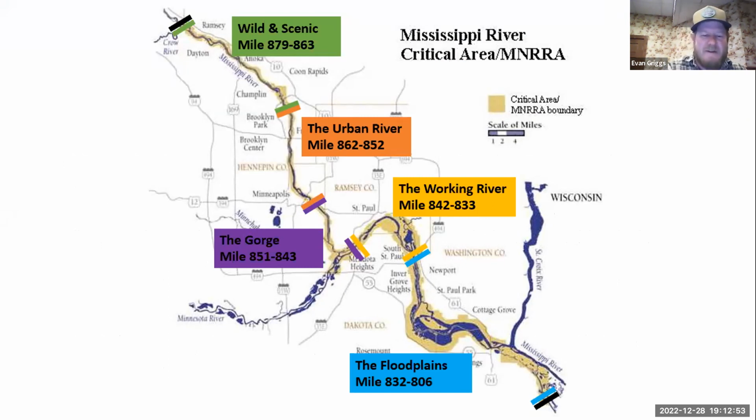So up on the top of the screen, that black line with the green, that is River Mile 879. That's what the national park from this first section is designated as wild and scenic through the state. So that goes from the Crow River down to Banfill Island in Brooklyn Park. The next section after that goes through Brooklyn Park, Fridley, Minneapolis. They call that the urban river section. That's from River Mile 862 to 852.